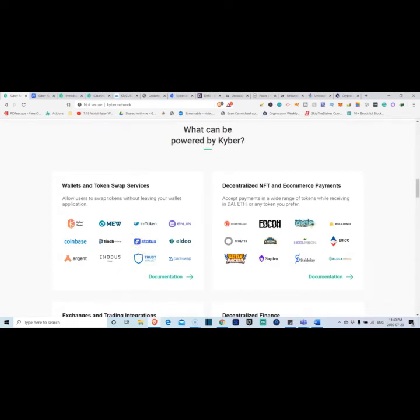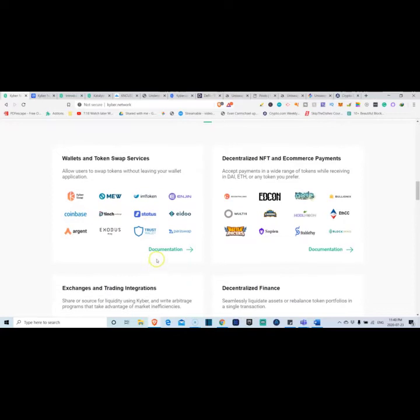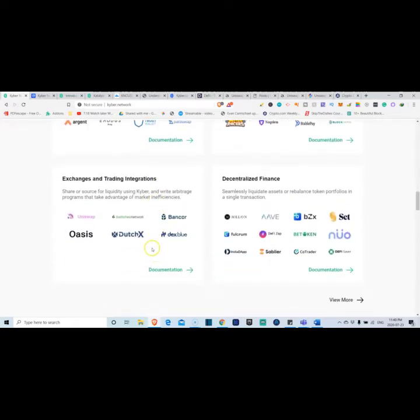And also, if you happen to be a vendor or you're running a business of your own, you could actually facilitate e-commerce payments using this platform as well. So there are numerous use cases for this coin.